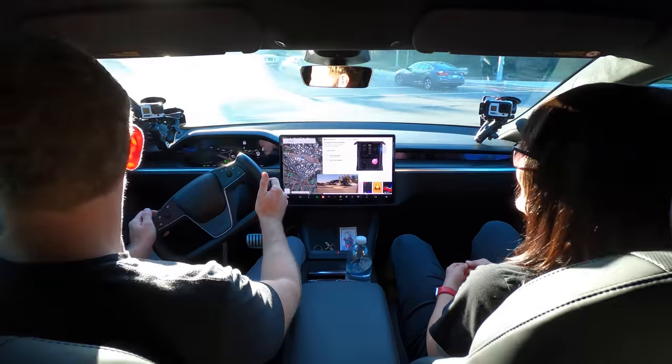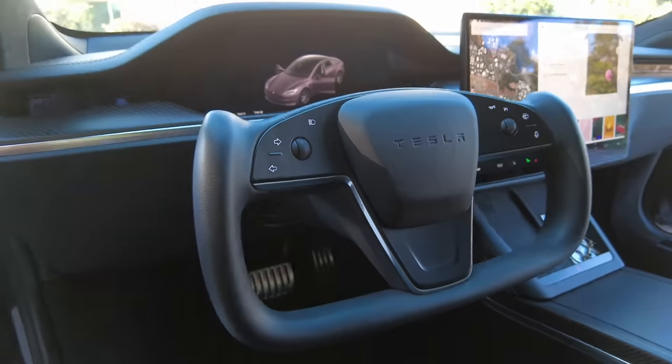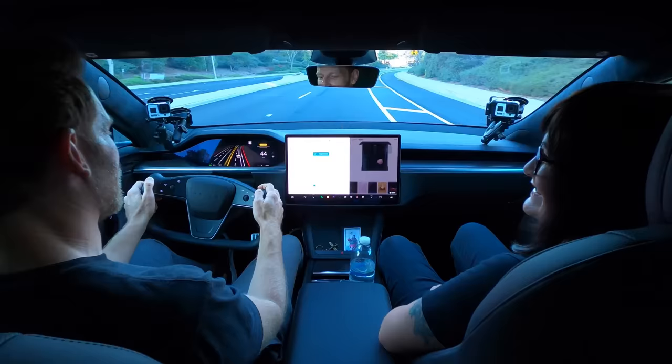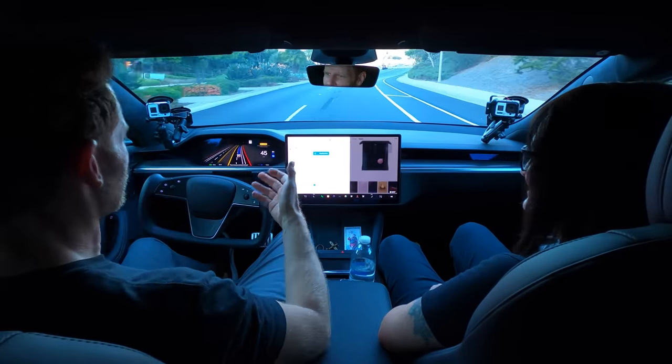I am doing U-turns with this yoke situation. Ooh. Okay, here's the time where we talk about the yoke. If I were driving an open-wheel formula car, this would be fine because I wouldn't have to do the hand-over-hand. But when you're doing a U-turn, this really is a less functional way to steer. I understand why it's like this. I understand that when I double tap this and I turn on full self-driving, that it's just gonna do its thing.